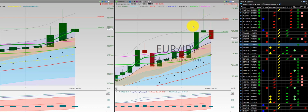This is a large daily shooting star. If anything goes below this, this signifies a significant reversal in the trend. All right, so this is something we need to keep our eye on for the Japanese pairs.